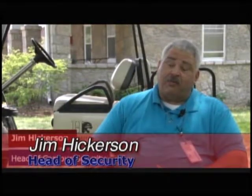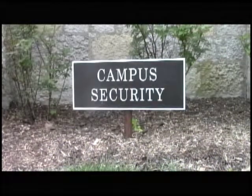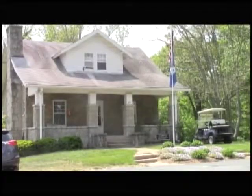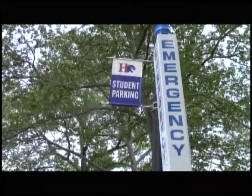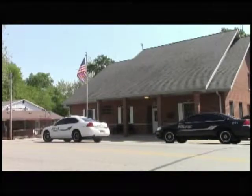For us to keep everybody safe and have a safe environment, which I think we do, we just appreciate any help that we can get. If you see something unusual, call us so we can come and check it out. Students can help by contacting campus security if they see suspicious activity. You can call at 7999 or use any of the 11 emergency phones on campus. You can also call Hanover Police at 2648.